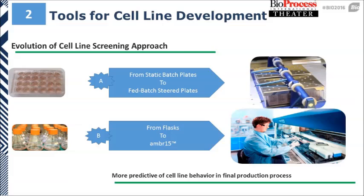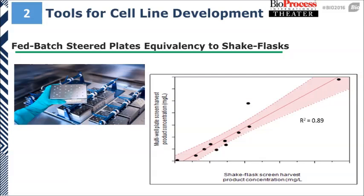The first was to go away from the static plate and introduce the fed-batch stirred plate. And the second innovation was replacing the shake flask with Ambr 15. The stirred plates really performed very well. We did a comparison with the shake flask, and we were able to achieve results similar to the shake flask by using a multi-well format in a very small amount of culture. This really saved time on growing the cells and on the ability to screen a large number of samples.